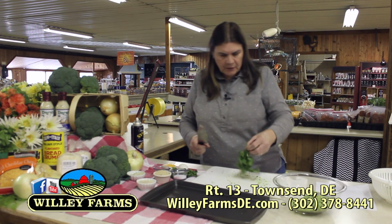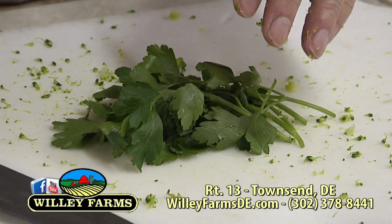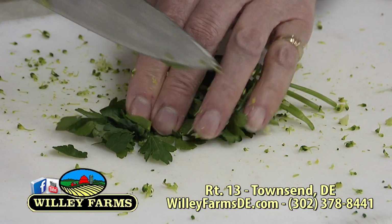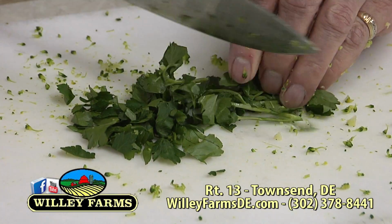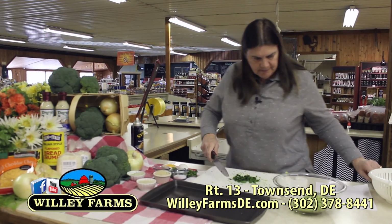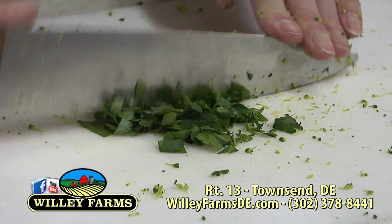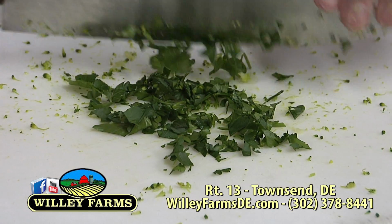Then you've got some parsley. Now you can use a different herb if you like. If you like the taste of cilantro, you can put that in there, or rosemary. The recipe calls for any of that, but I kind of like the parsley. You only need a couple teaspoons of the parsley. So let's take away the big stems, and then we just use our excellent chopping technique and chop up the parsley. There we go. And you try not to chop your fingers in the process.